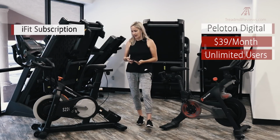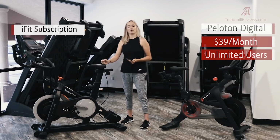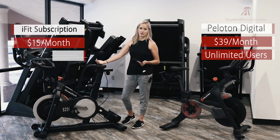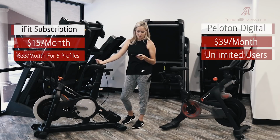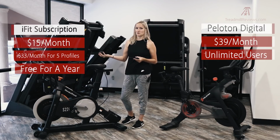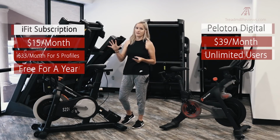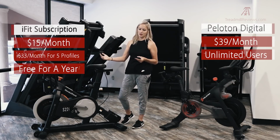Looking at NordicTrack, you're looking at $15 a month or $33 a month for up to 5 user profiles. You get the subscription for free for a year, and that's the family subscription. So you get the 5 user profiles for free for a year.